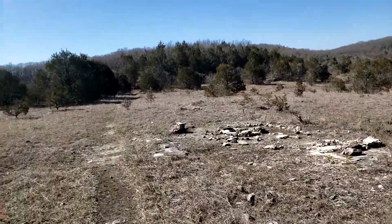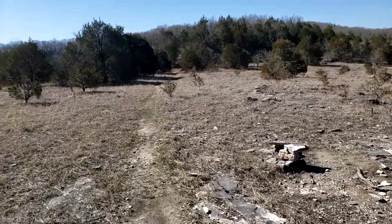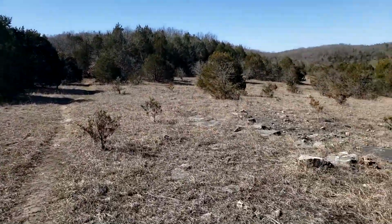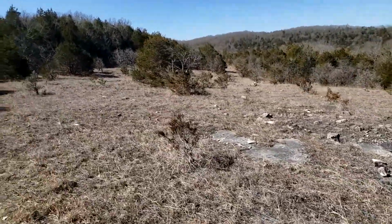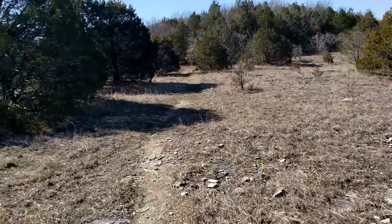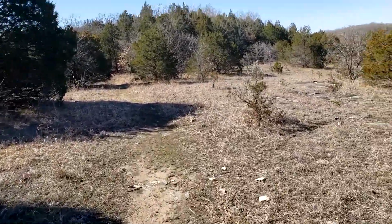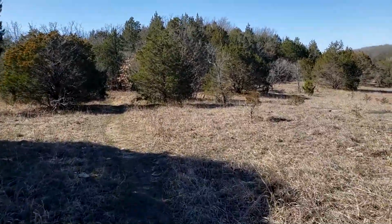So we got the campsite set up out here. Straight up water carry. And with all the rain, I don't see no water. I haven't come across any water since we left the creek. Looks like another campsite down there. All right, so we're fixing to head back into the brush. So, nice little walk. Not bad at all right now.